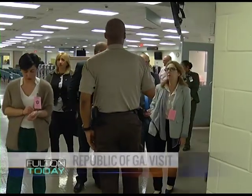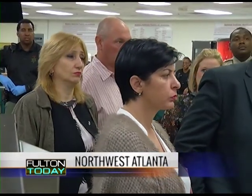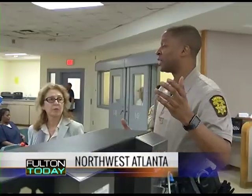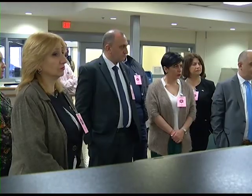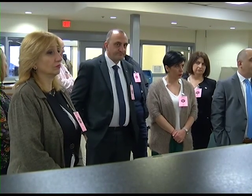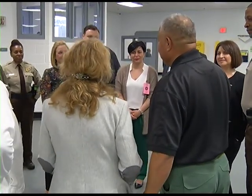A group of international visitors pay a visit to the Fulton County Jail. The Sheriff's Office welcomes a delegation of justice system officials from the Republic of Georgia. While interacting with staff during their tour of the Rice Street facility, the delegation was taught about Fulton's justice system. They also learned about inmate programs and procedures.